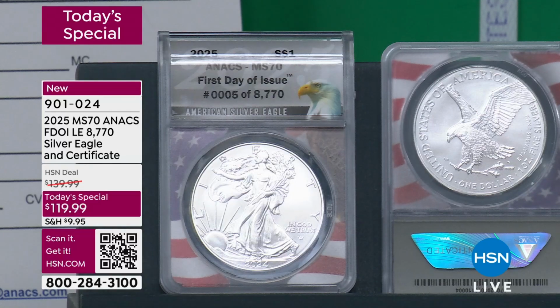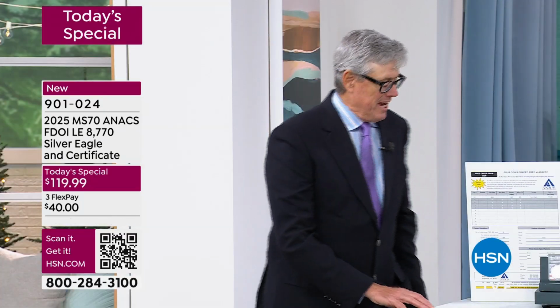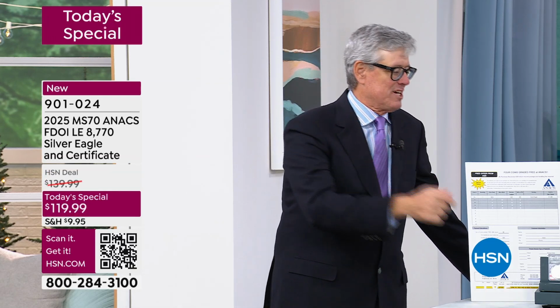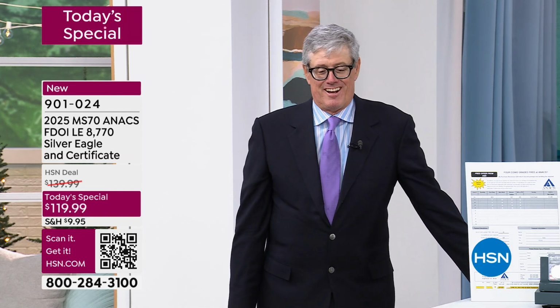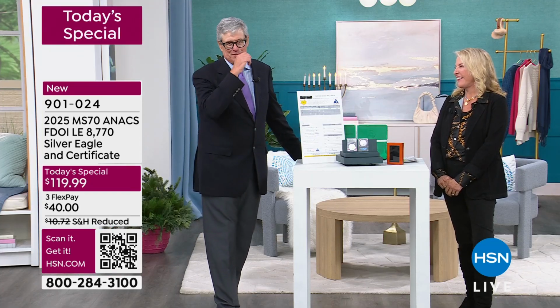This coin is obviously authentic, and there's more and more and more fakes out there in the marketplace every single day. I saw one the other day. They misspelled America. I'm going, oh, seriously. If there's one word you're not going to misspell on a coin, United States of America should be it. Misspelled America. It's hilarious. Yeah, I'm going to shop there. And the letters blend into the rim. I mean, I could spot them a mile away.